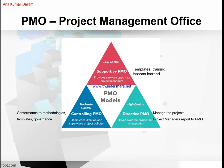We have three different types of PMO: supportive, controlling and directive. These are the three mentioned in the diagram. The supportive PMO provides service support to the project manager, in terms of templates, trainings and lessons learned. So in each project, it provides these templates. Coming to the controlling PMO, it has moderate control, whereas the supportive has low control.